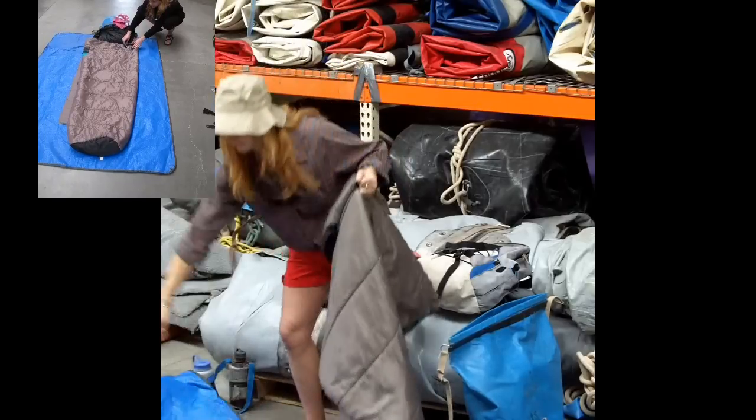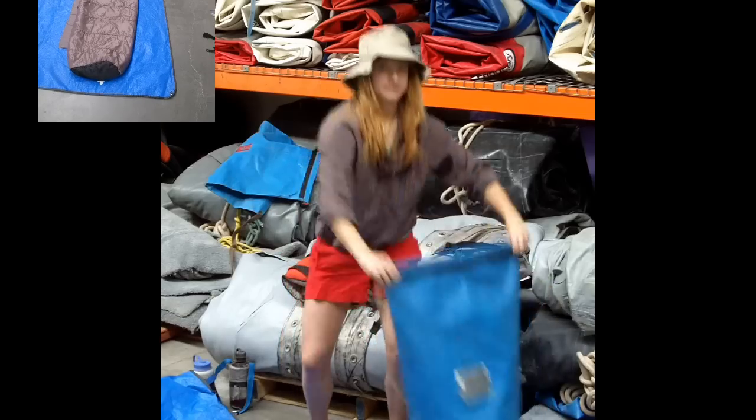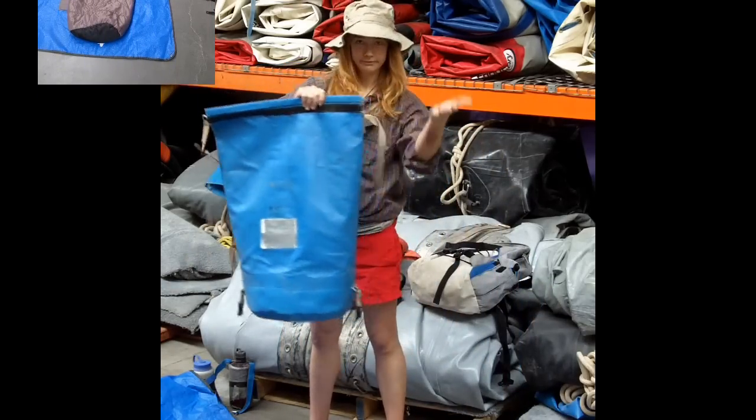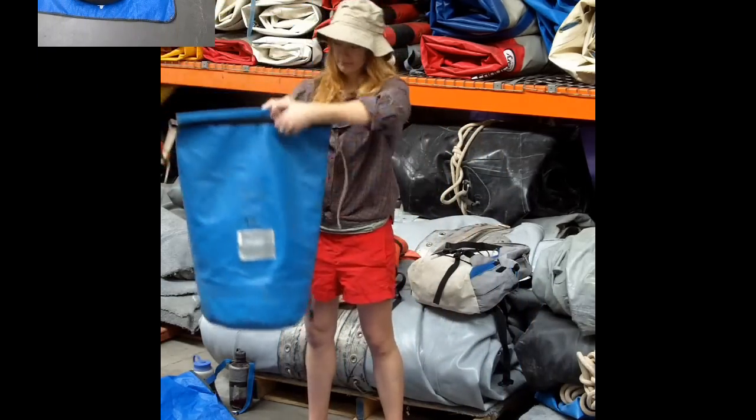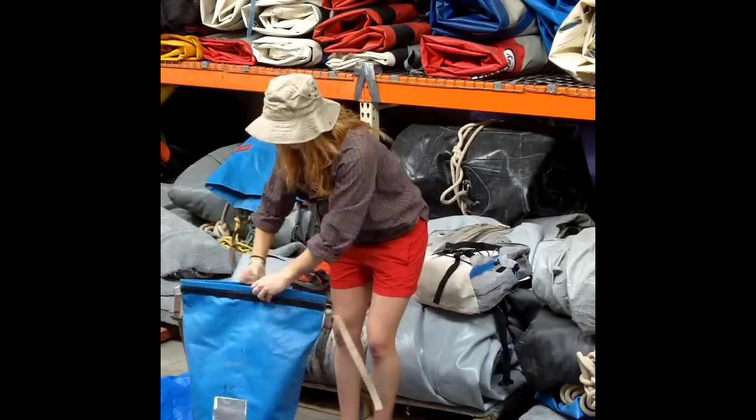Notice also the size of your dry bag. Everything that you bring to go on the river needs to fit into that dry bag with a couple of rolls on it so that it can close properly and be waterproof.